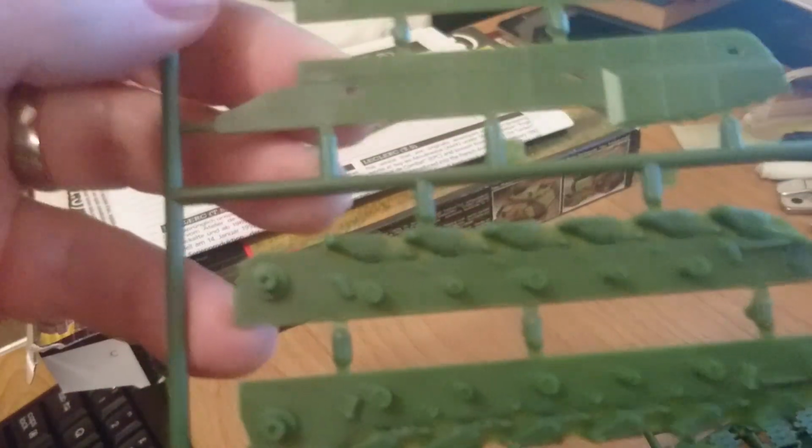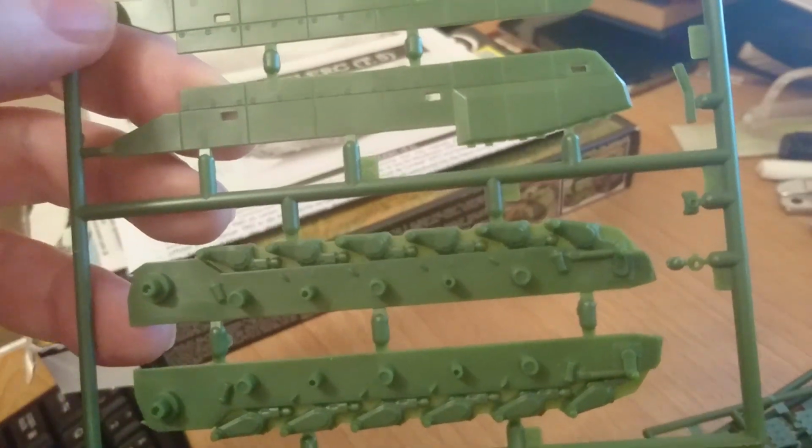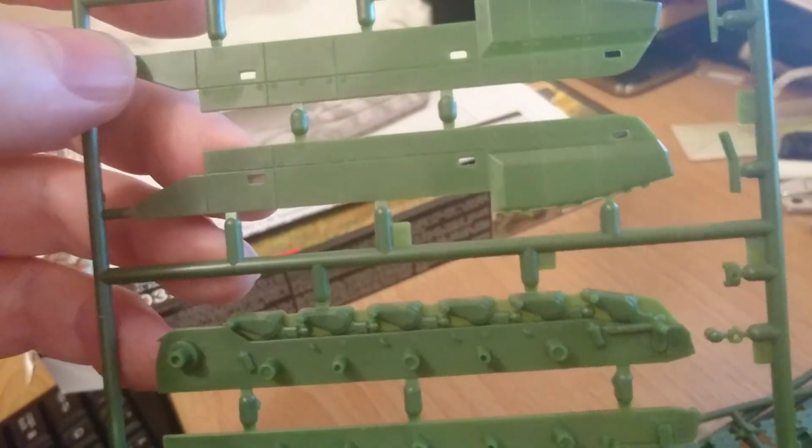It looks a bit waxy, doesn't it? The actual detail doesn't look crisp and fantastic. I'm trying to show you what I mean by that. But don't be put off by this, because most of that's going to be hidden anyway by road wheels and panniers. I wouldn't be too concerned about that.